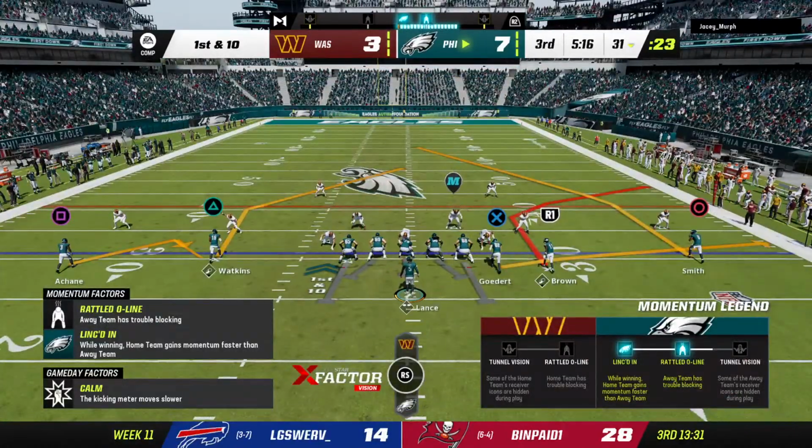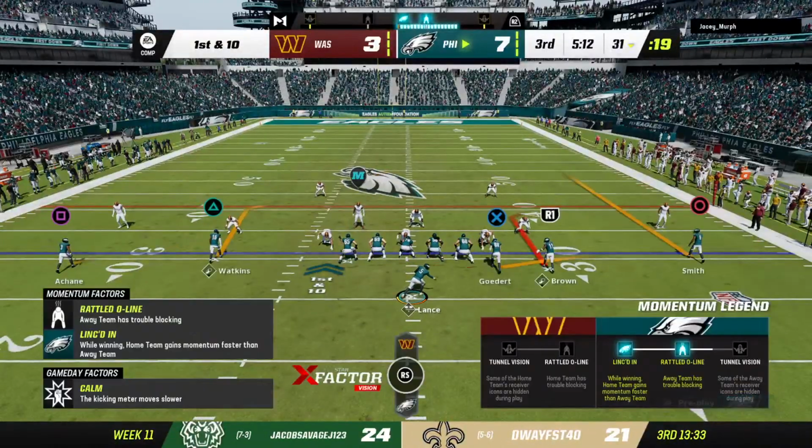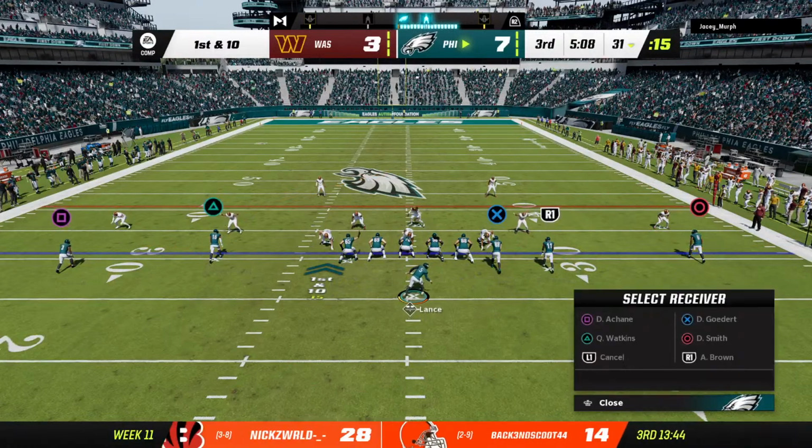Just his first catch. I think we both thought he'd be a little more active in the passing game. Let's see if that's the start of them trying to get the ball to him a little bit more here in the second half.